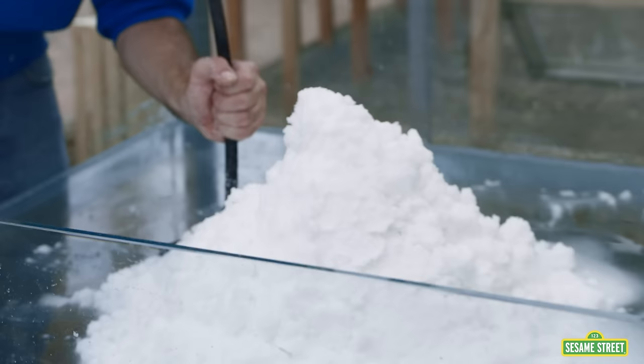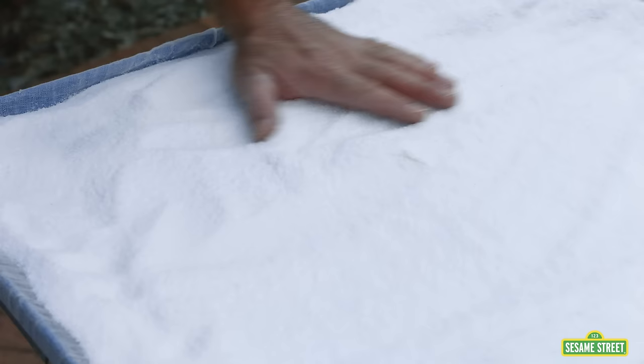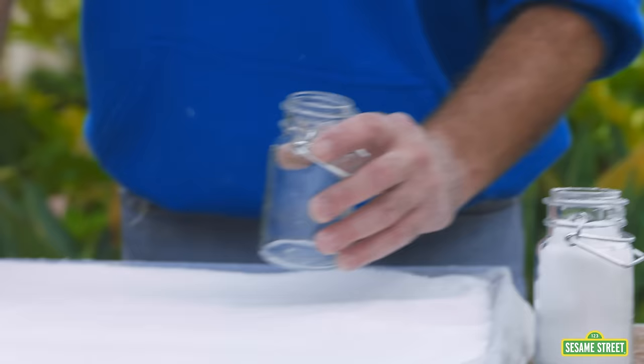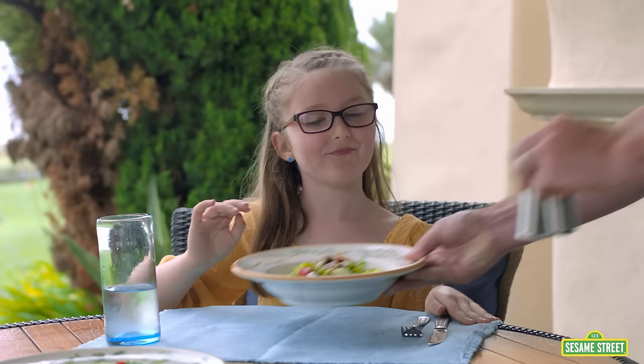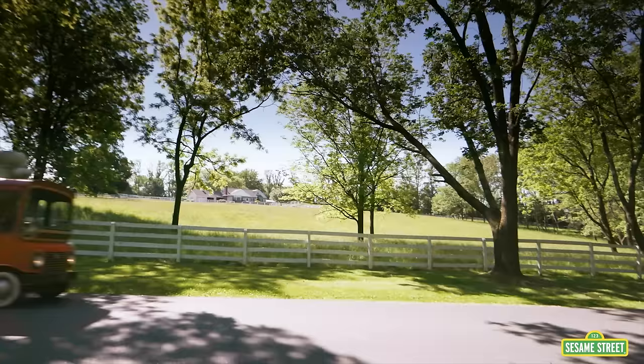Then we rake the salt and place it onto trays to dry in the hot sun. Once the salt is dry, it's time to collect it. We scoop it up and place it into jars and salt shakers to be delivered to your table. Here's the salt for your pretzel, Cookie Monster and Gonger. Thank you, Mr. Salt Farmer Guy.